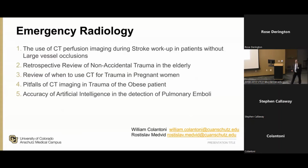Through it real quick. All right, so there's 5 projects that the emergency radiologists who work nights a lot of the time have going on. They're really interested in looking at CT perfusion imaging for stroke workups. The idea being that if there isn't a large vessel occlusion, can CT perfusion find a stroke that should be intervened on medically? There's a retrospective review of non-accidental trauma in elderly, which is far too common, and trying to figure out what's going on with that in the community.